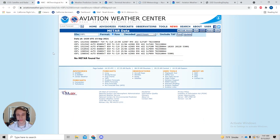If we move on to our field conditions here at Meadows, we can see as of 14Z, winds are calm with 7 miles of visibility, smoke, clear skies, temperature 23, dew point 5, altimeter 2987. If we look at the previous 6 hours, winds have been pretty much light and variable with 8 to 9 miles visibility, smoke. Temperatures have been decreasing, but since the sun is rising, we should see a slight increase now.